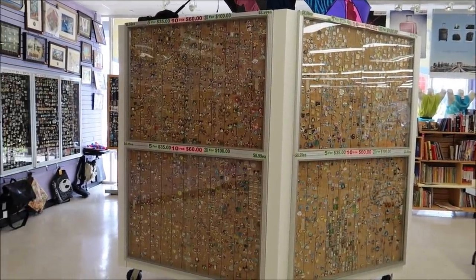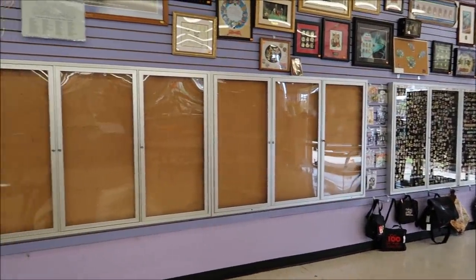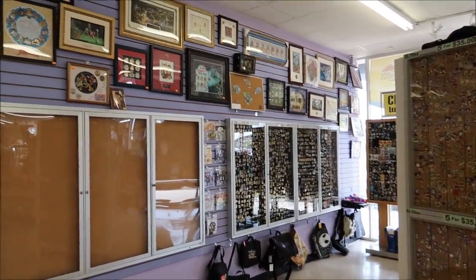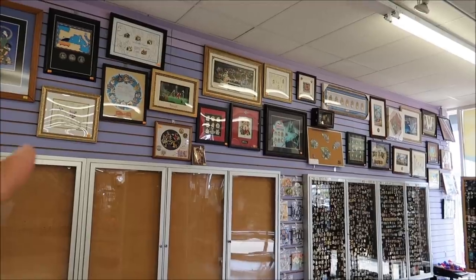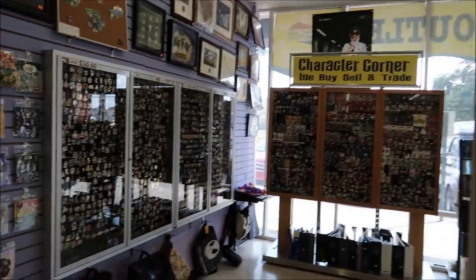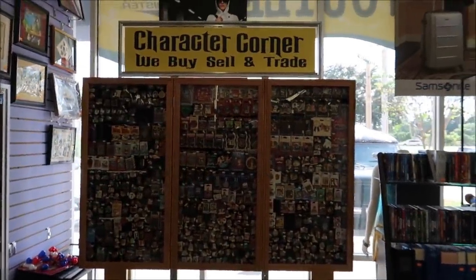Now I want to show you some of the cool pin collections that they got going on. It actually looks like they're in the midst of expanding their pin collection. They're going to be filling up these boards here, and they have a lot. And they have a lot of the very limited edition ones that are all framed up. And I always like coming and just looking. So if you're a pin collector, this is probably one of the best places to come.